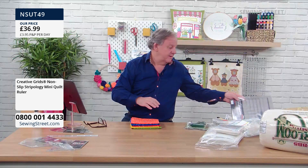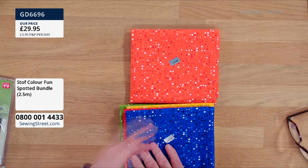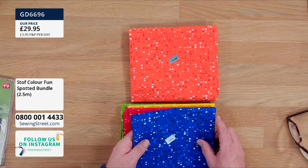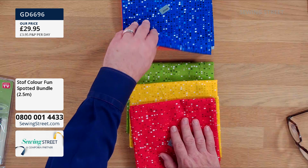Now, this is lovely. If you've seen some spotty fabric earlier, this one I'd call bubble rather than spot. I don't want to say the other one was classy and this is more fun, but you know what I mean. So the equivalent is Emma and Hannah. Which one are you going to go for, the classy or the fun? You've got to decide. Now, Hannah's already presumed that she's classy. Right, okay, so anyway, this is stuff, colour, fun, spotted, bundle. Orange, blue, red, yellow, green. Aren't they lovely? These are stuff. The other bundle is mode. I always call it stoffer, but I'm not quite sure why.